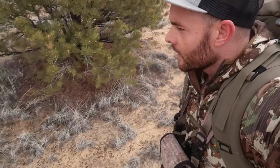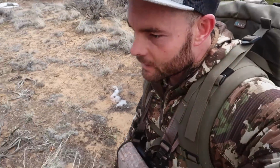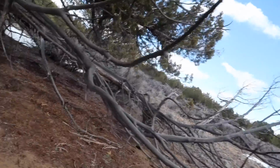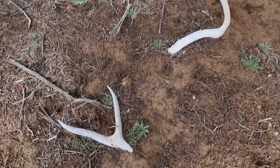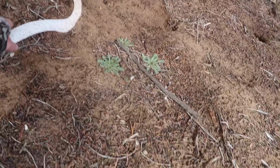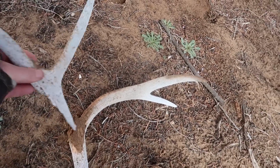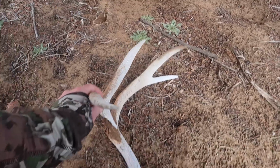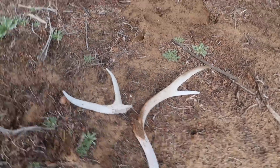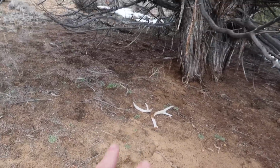Hope I get him. Man, there must have been some big bucks that used to roam down here. I'm finding lots of chalk. Lots of this kind of stuff. Looks like this guy was possibly bedded underneath this cedar. And something like that. Another one we're gonna leave behind. Leave it behind. See ya.